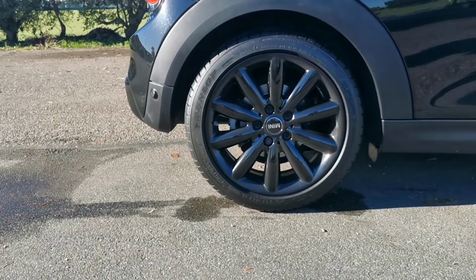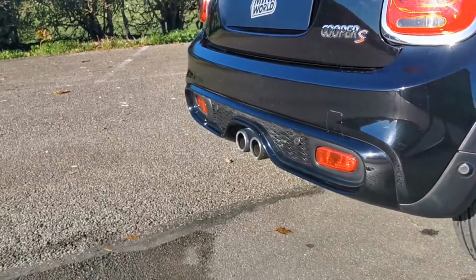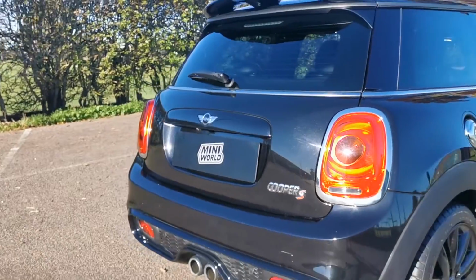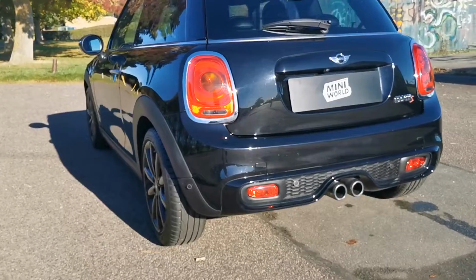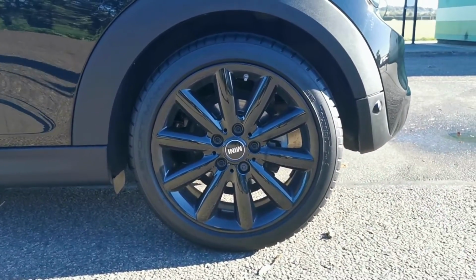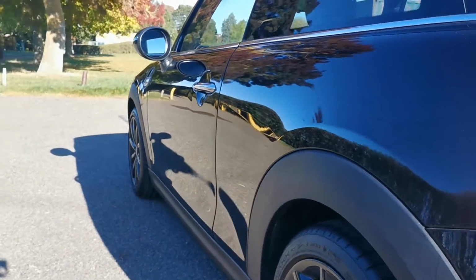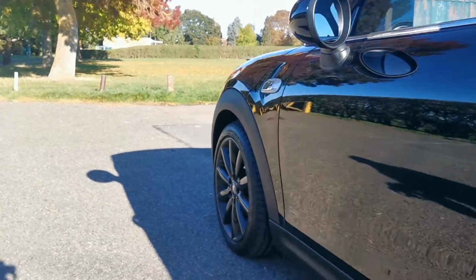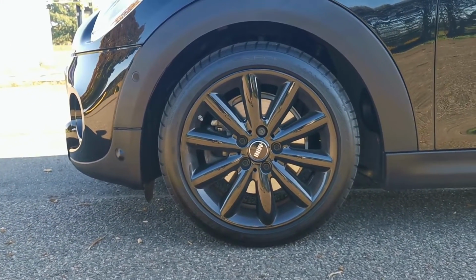Again, we've got driver side rear wheel for condition. We have rear parking sensors on this car, as well as quite the luxury of a reverse camera. Around passenger rear wheel, no marks to mention. Let's go up the side of the rear quarter passenger door and we'll have a look at passenger front wheel for condition.